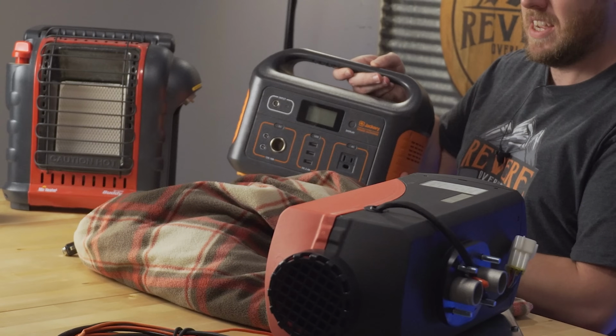Another thing to remember is when it's cold out, battery capacity or battery life goes down, especially if you've got something lithium ion or something like my Jackery that I have here. This has more than 30 amp hours, but if it gets really, really cold, it's not going to last nearly as long, and it's also not very good to run lithium batteries at really low temperatures.